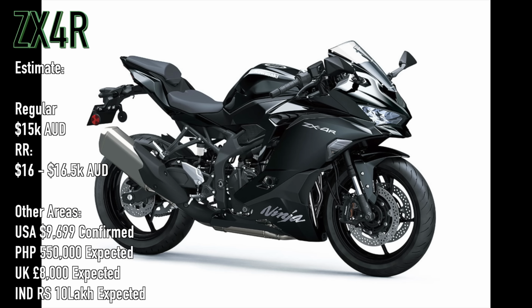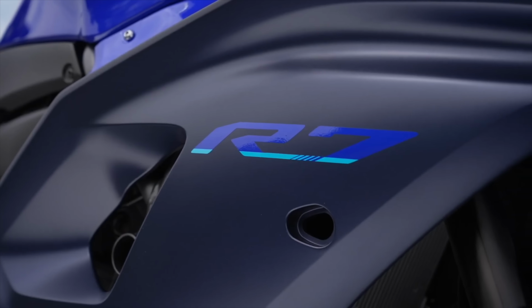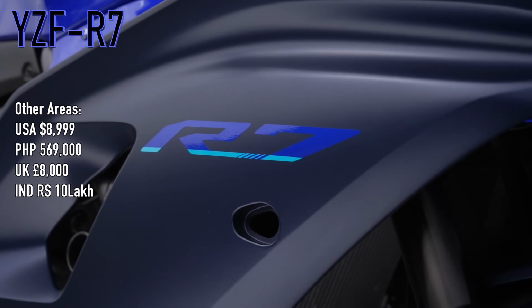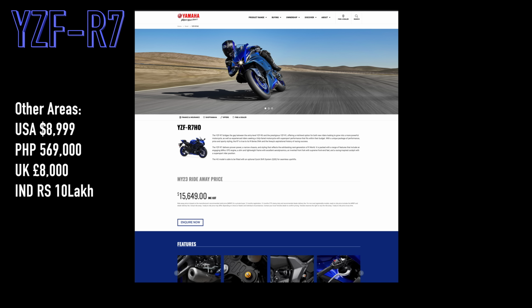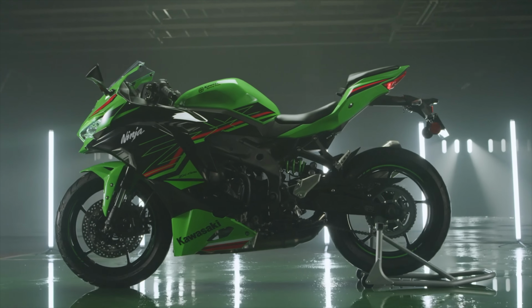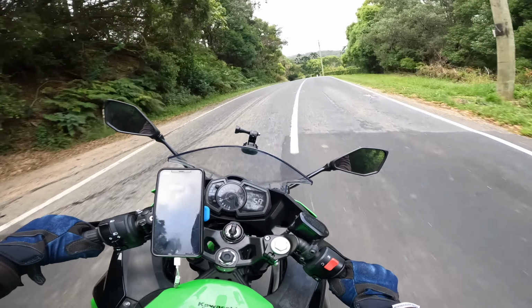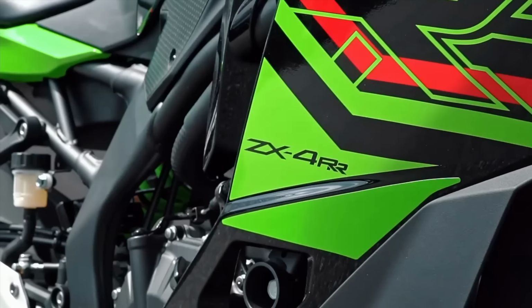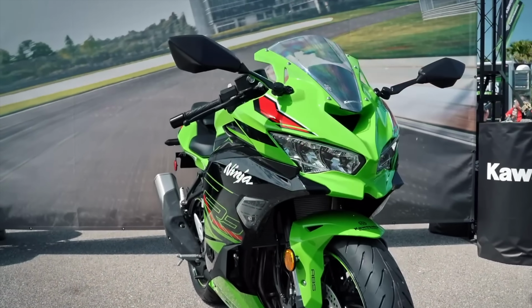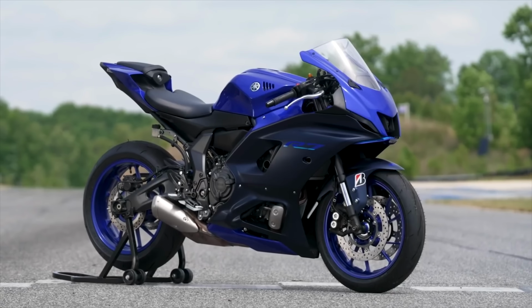The prices for other regions that we do know about are shown on screen here now too. So that would put it right in line with the R7, which here in Australia has a ride-away price of 15,649 from the dealership. So these aren't cheap motorcycles. You're paying a premium for the sportier setup. As for who wins, well, we'll find out very soon when Kawasaki finally comes to a definitive decision as to where they'll set their prices here in Australia. But in regions like the US, the Yamaha does seem to be the cheaper bike.